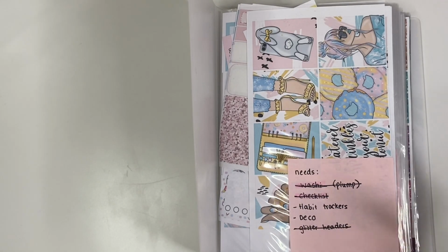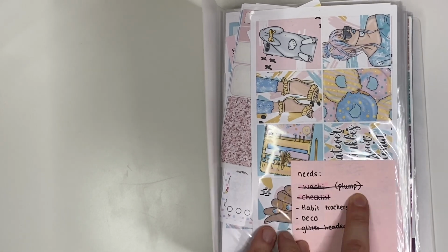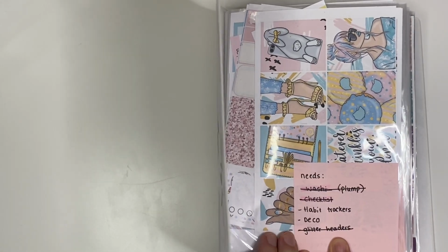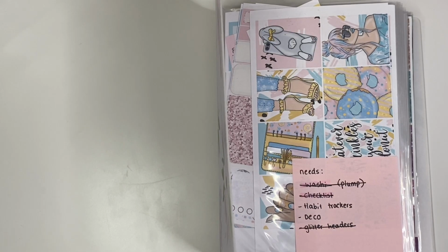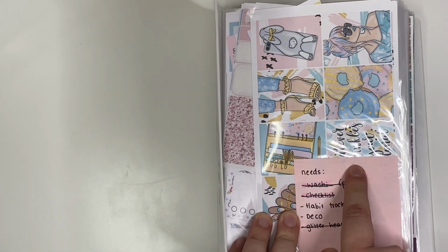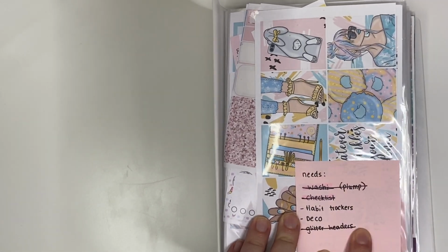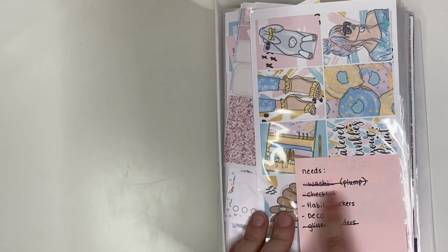So it does mean that I have to spend a lot of time working back to put kits together. I have a post-it on each one which says what I need basically to pull together a full week in a standard vertical. Hope that makes sense. And then I cross them off as I get them. Some of them I've written the name of the shop if I've identified where it was coming from, and I highlighted it if I'd ordered it.